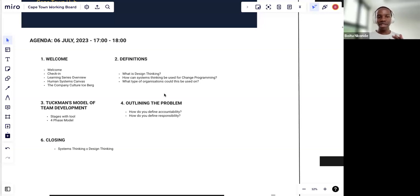Take you through what is known as Tuckman's model of teamwork, looking at not only the different stages, but the characteristics of those stages as well.